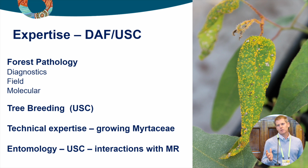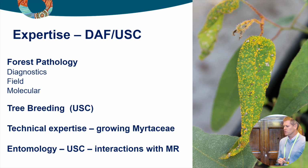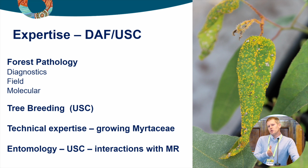We do have tree breeding expertise through our collaboration with the University of Sunshine Coast, but that's moving away from forestry. David Lee is now working, I think, in ginger, so there's less and less work in that tree space. But there's a need to reinvest in that space. There's nobody coming up behind him in that area. We've got a lot of technical expertise, but we're not replacing or supporting that expertise as quickly as we should be.